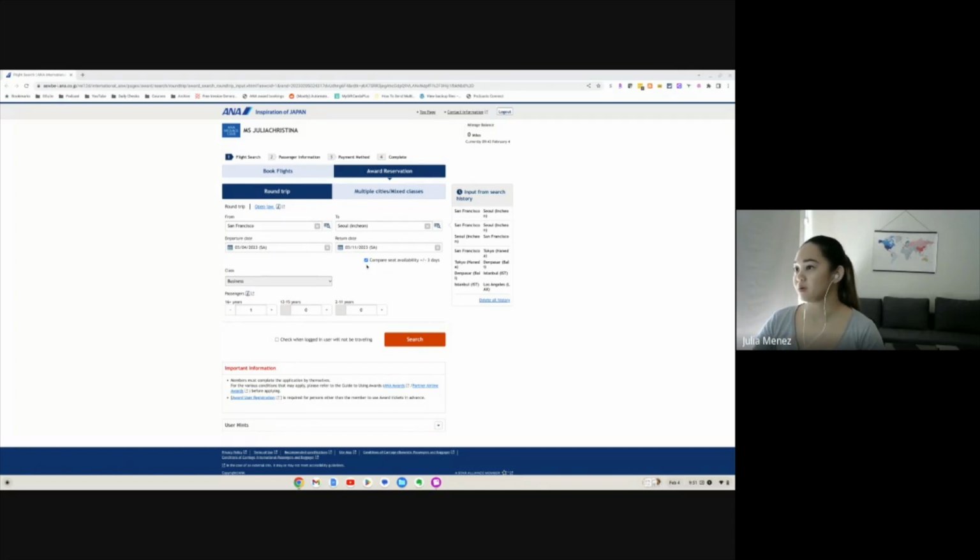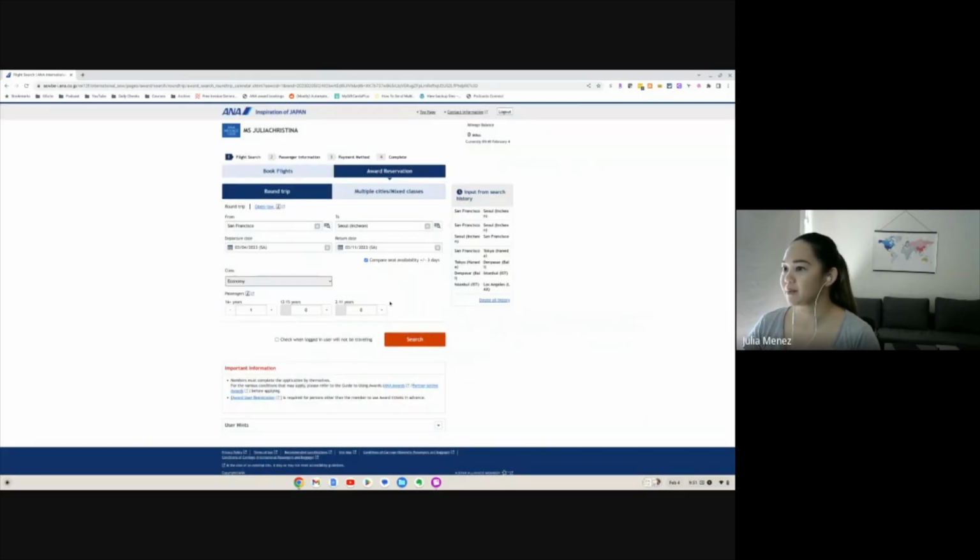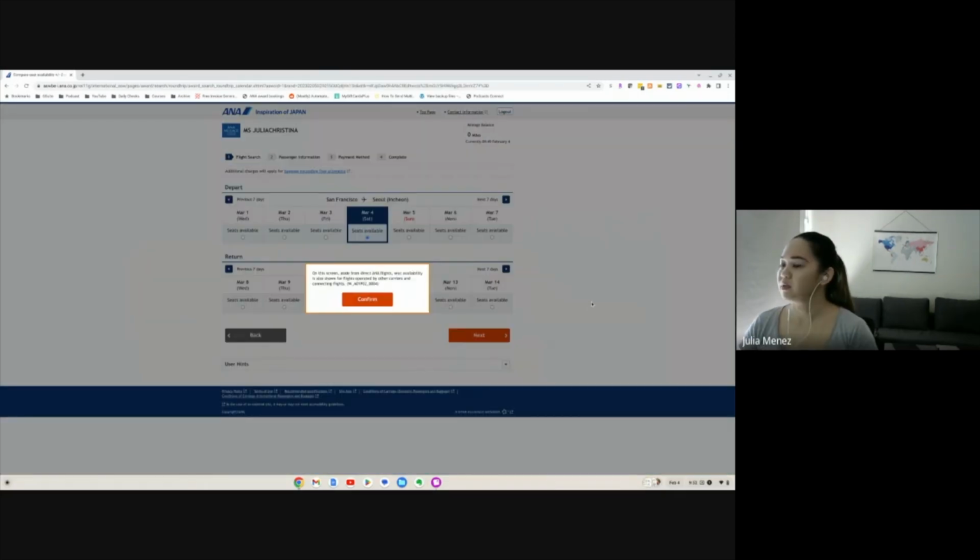And then you want to always check this compare seat availability by plus or minus 3 days, because if you have flexibility in your travel dates, that's going to help you find a lot more award space. We're going to select business class, one person at a time to make this easier, and let's go ahead and click search. Okay, so it looks like there's no business class award availability for this exact route we put in. So we're going to go ahead and click close here, and then let's see what happens if we click on economy. Okay, so we do have award availability for economy.